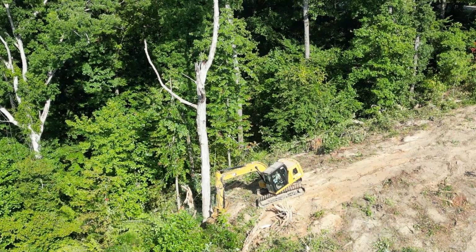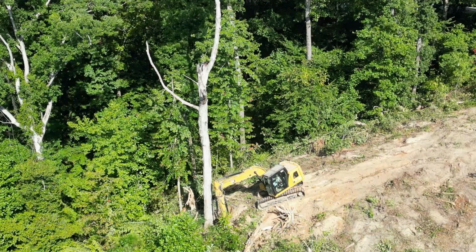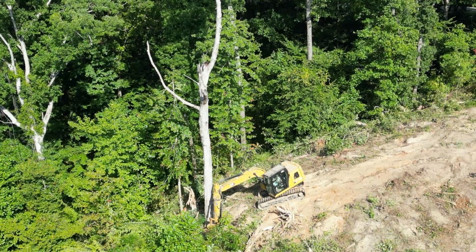Y'all can see this little tree right here to the left of me is a hickory tree, and it broke, and I fought with it for 20 minutes, and I finally said to hell with it for a little bit.